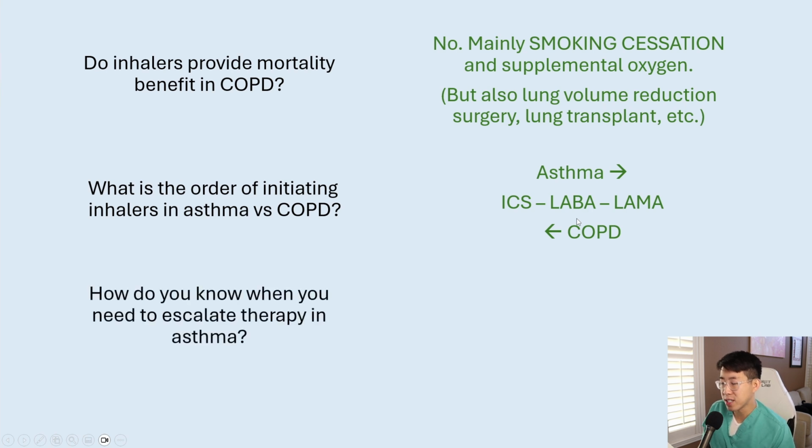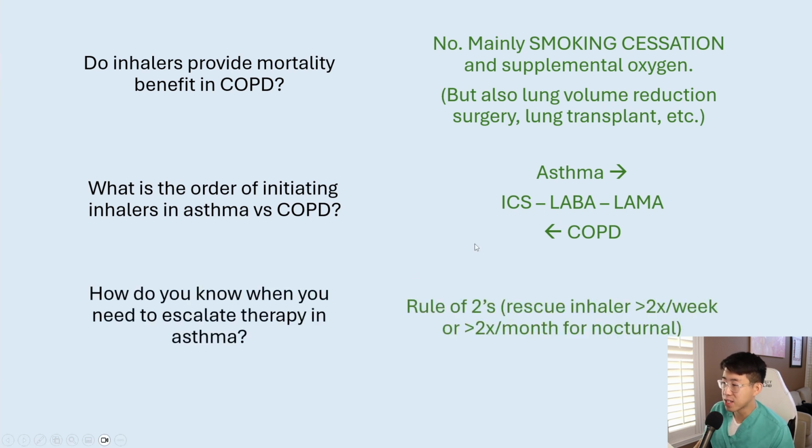How do you know when you need to escalate therapy in asthma? This is the rule of 2s. So if a patient is using their rescue inhaler greater than 2 times a week, or greater than 2 times a month for nocturnal symptoms, then you need to escalate their therapy. So for example, if they were just on an ICS, you probably need to add a LABA.